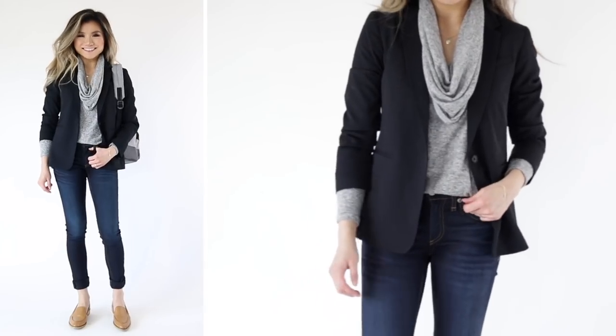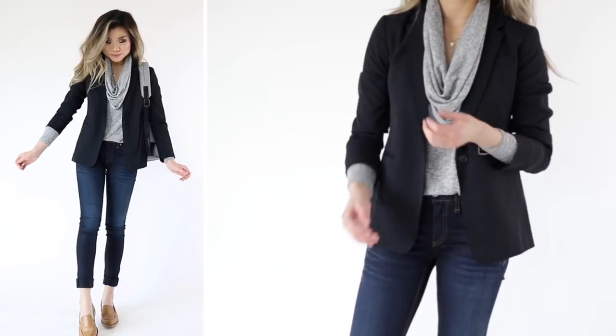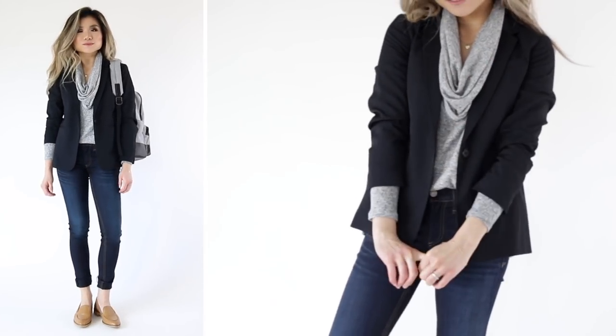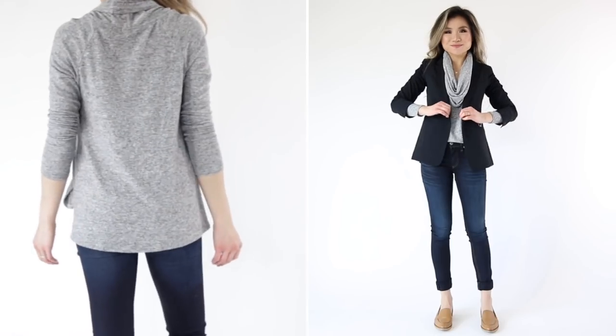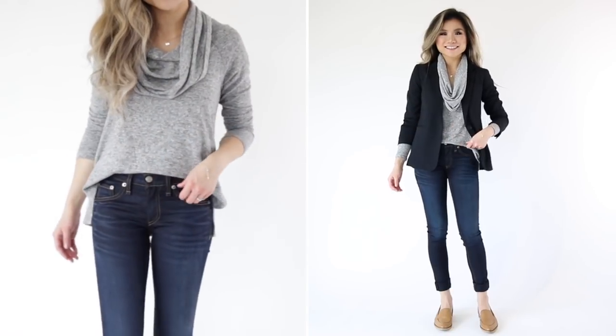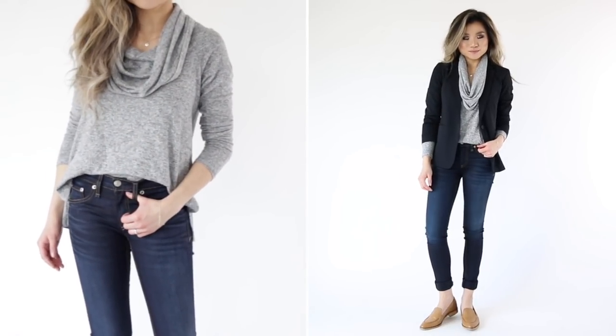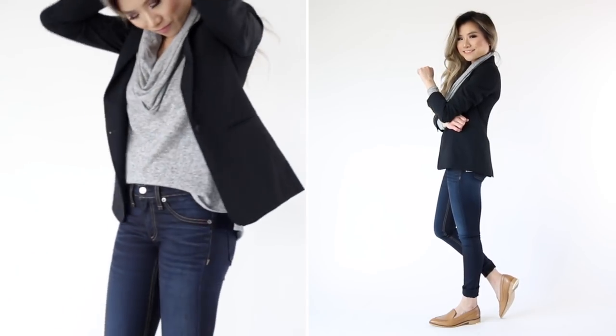And version 2 of this Monday look, I wanted to give you guys a more casual option in case you work in a more relaxed environment or maybe a creative agency. Instead of a fancier blazer as in version 1, I went with a fancier top. I have a lightweight, super soft sweater that has a dramatic cowl neck. And little secret, you can actually pull the cowl neck over your shoulders and make it into an off-the-shoulder top for after hours.